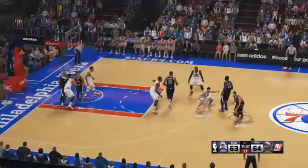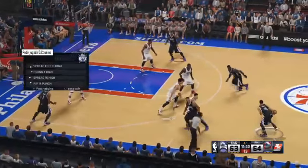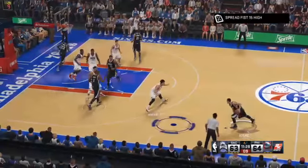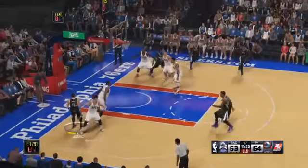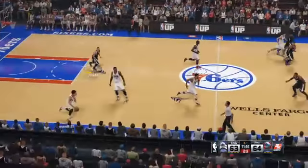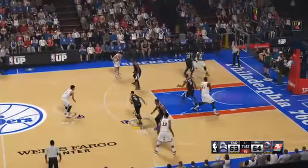Not a good look at the hoop. They've got to do a better job offensively creating some space. And here's Ennis. 6 to shoot. And Embiid pulls it down. He's been trying to add that mid-range shot to his arsenal, but it still isn't there.